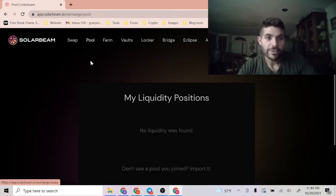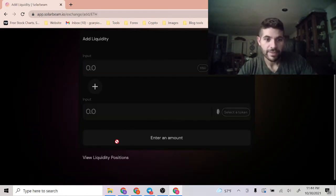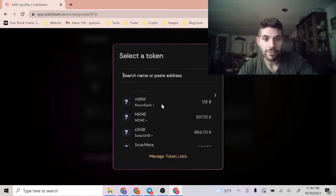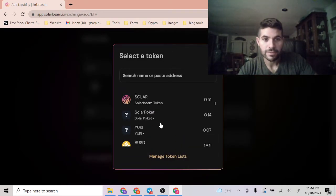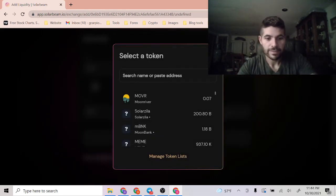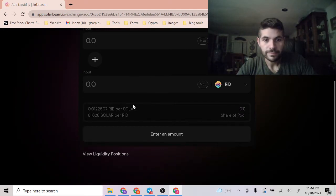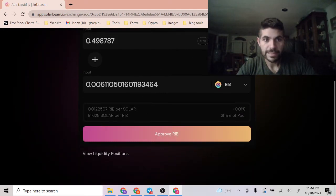So to do that, you go to pool. I don't have any liquidity tokens right now. They're already staking the ones that I have, but I'll go to these 2. I'll go to Solar and then Riv, and I'll max it out.